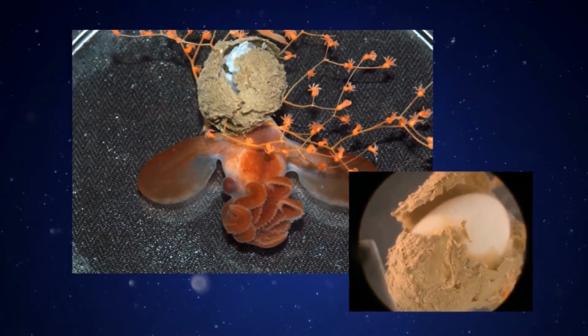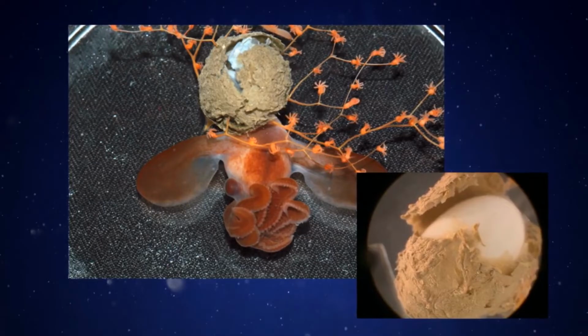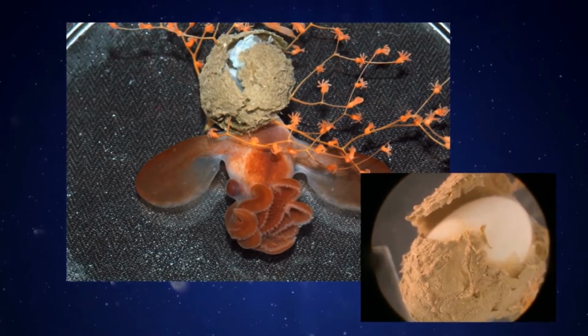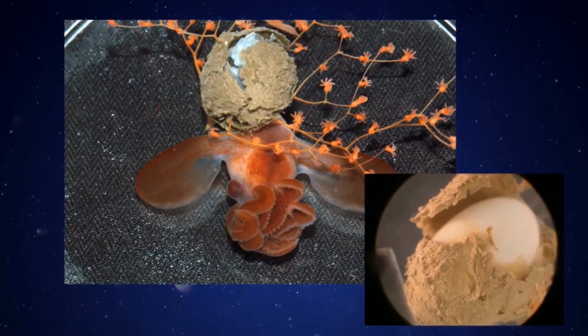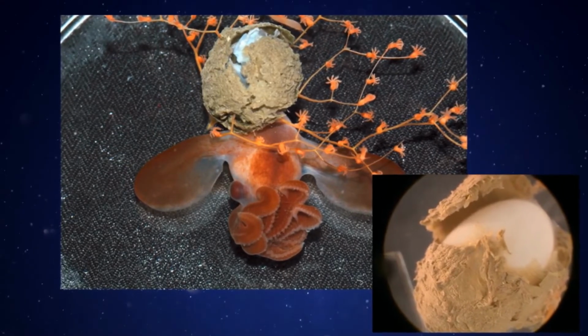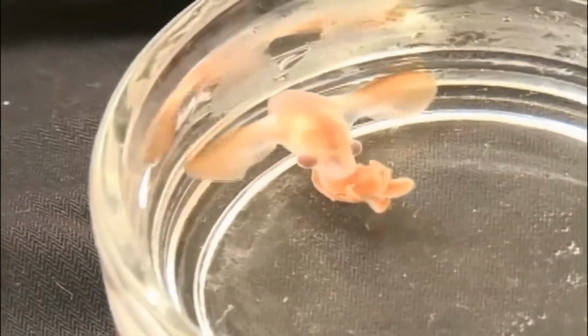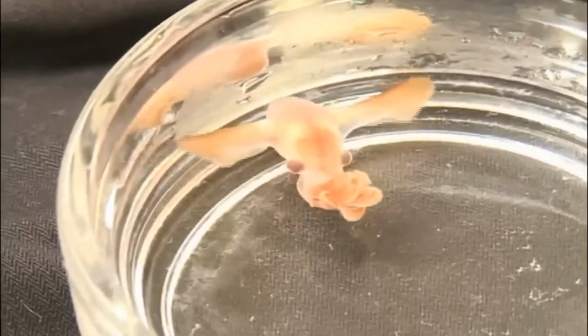There's the egg in its case. There's the egg attached to the coral. And what you see that's come out of that egg case is a Dumbo octopus. The first and only time we've ever discovered this. We had this octopus. It hatched actually on board the ship in a bucket. I think I have a video here. It came out. And for 10 minutes, it swam in this dish.